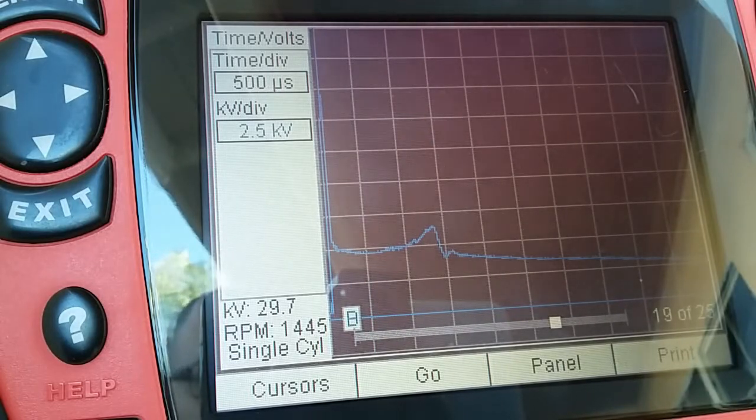This problem could be a combination of ignition, plug wires, spark plugs, and like I said, potentially restricted injectors.